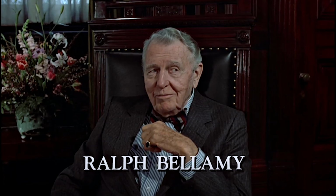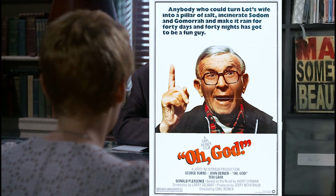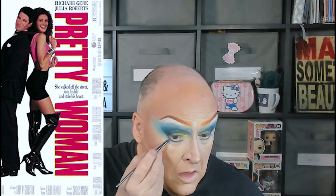Ralph Bellamy was cast as Randolph Duke, the greedy co-owner of Duke and Duke, alongside his brother Mortimer. He was Landis's first choice for Randolph because of his work in such classics as His Girl Friday in 1940 with Cary Grant and Rosalind Russell, and Rosemary's Baby in 1968 with Mia Farrow. Ralph went on to co-star in such films as Oh God in 1983 with George Burns and 1990's Pretty Woman with Richard Gere and Julia Roberts.